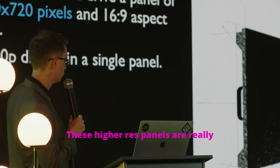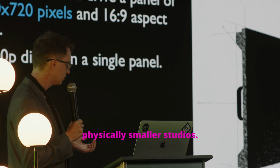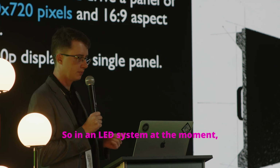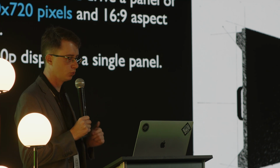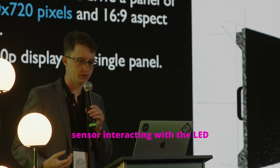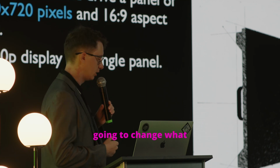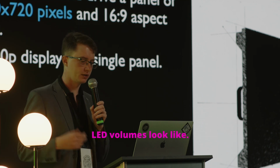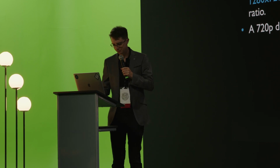These higher res panels are really going to enable quicker setup times, simpler systems, physically smaller studios. So in an LED system at the moment, you need to have enough distance so you don't get moire from the camera sensor interacting with the LED pixels. So these G1-based panels are really going to change what LED volumes look like. They can get a lot smaller, the density can get a lot higher.